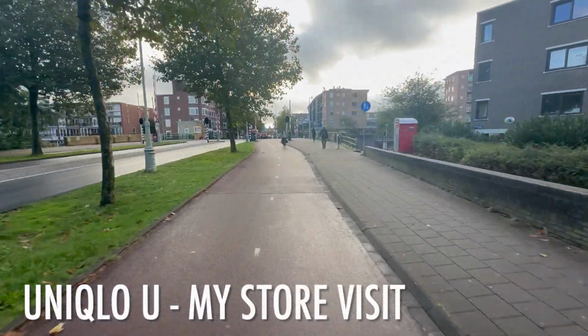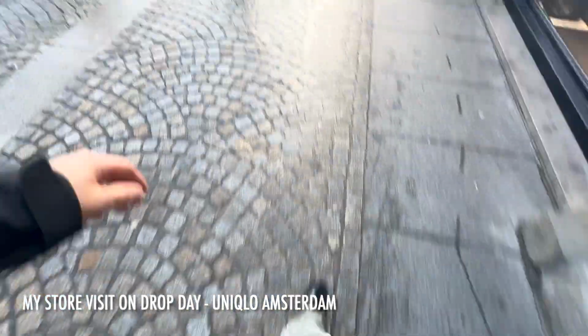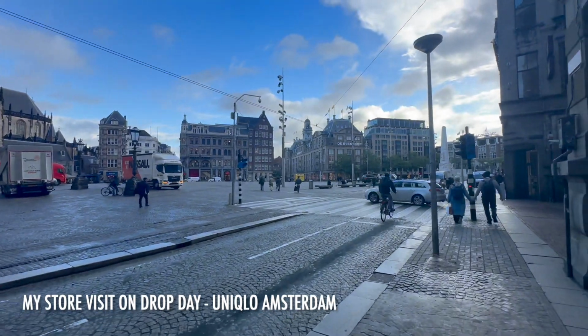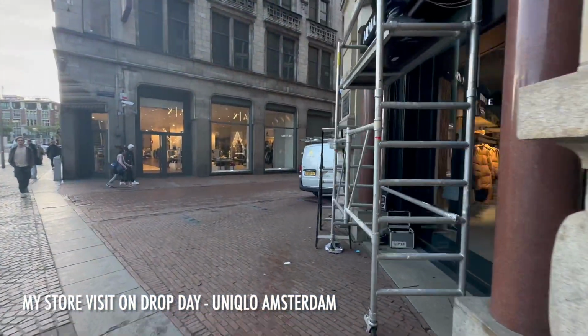Yesterday morning I hopped on my bike and headed towards the city center in Amsterdam. The sky was looking great, and just facing the store. The store is situated in the city center of Amsterdam, next to the Dam Square, the beautiful center of Amsterdam, just there on the corner in one of the main shopping streets.